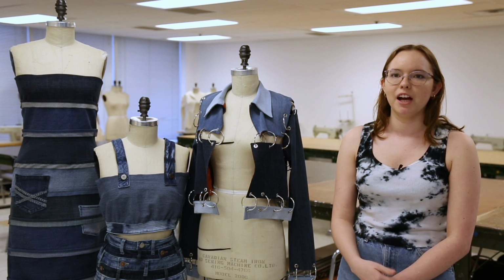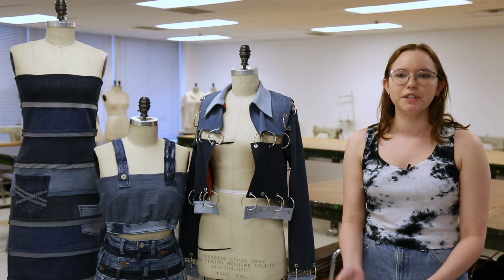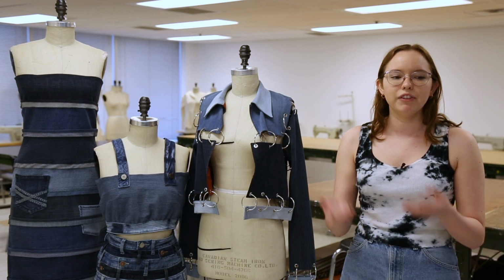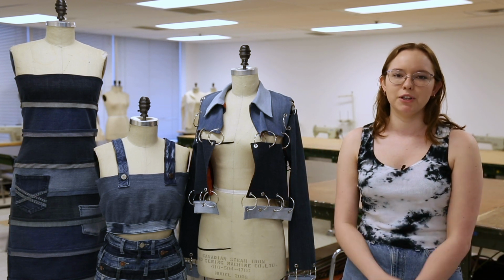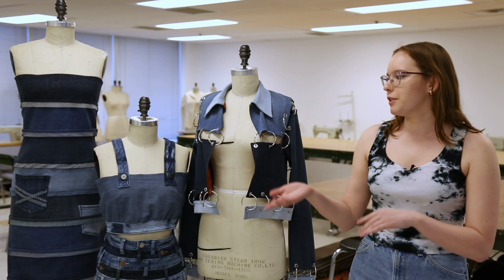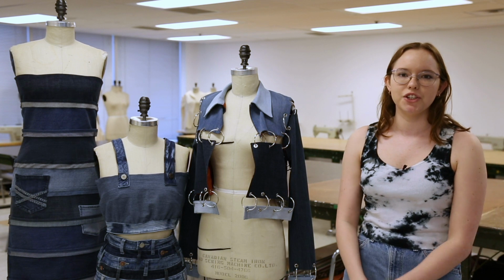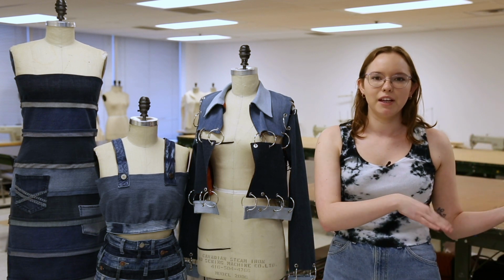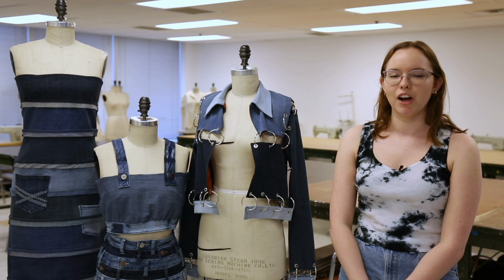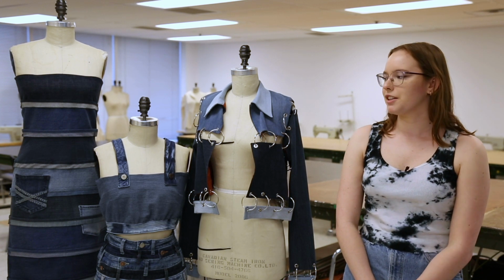So personally, I wanted to focus on using existing clothing, using existing materials, and giving them a new life. And I personally think that all garments have a story and a journey, and I wanted to explain that with each piece and show that despite them being thrown away by someone else, they can be something totally new and revived and used as something entirely new.